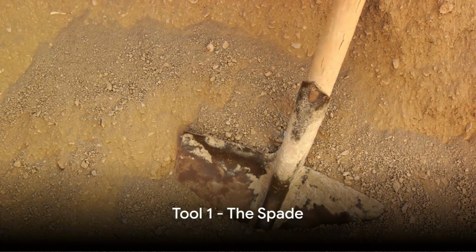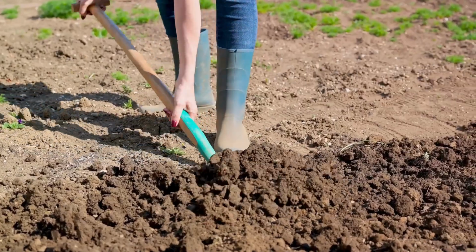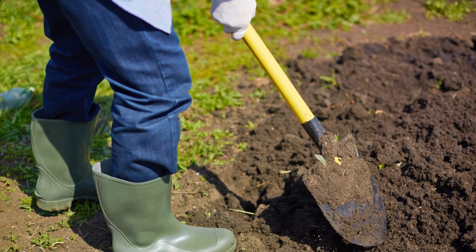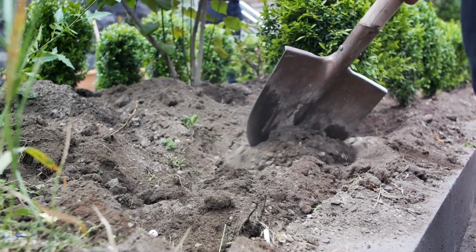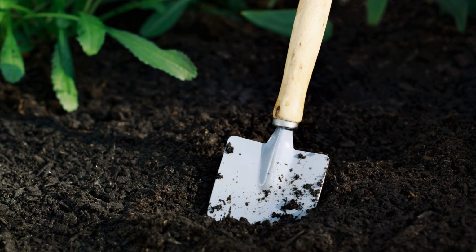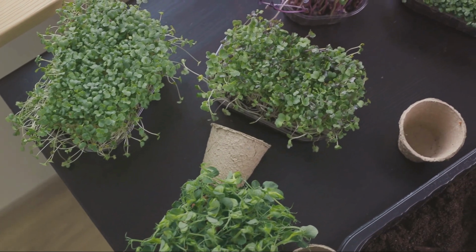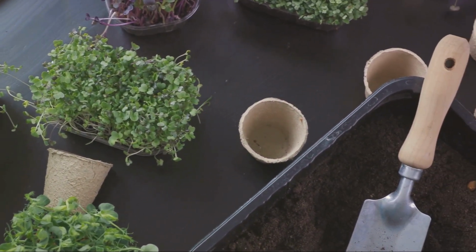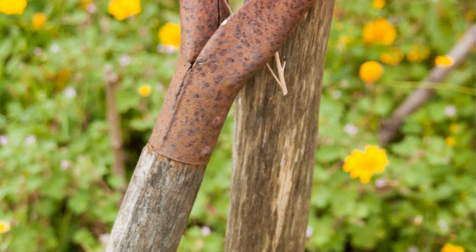First up, the humble spade, a tool with more uses than you might think. This trusty companion isn't just for digging holes, it's also perfect for shifting soil, making it easier to plant and relocate your favorite blooms. And let's not forget the essential role it plays in breaking up hard ground. Its versatility and importance cannot be overstated. Whether you're a seasoned gardener or just starting out, the spade is an absolute must. Truly, a good spade is the backbone of any garden shed.